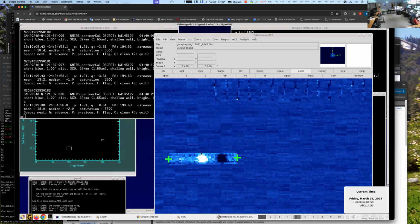And so we actually needed to take a sky beforehand. So we basically nodded along the slit, the major axis of the slit here. And this is the negative image. So this is an A minus B image. So we have our centered observation, our A location, and then a B location. And so when you subtract the two images, you have a positive and you have a negative.